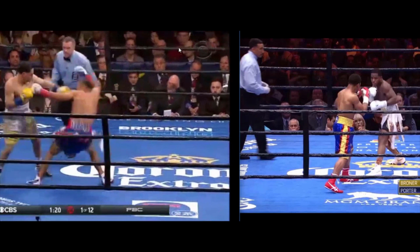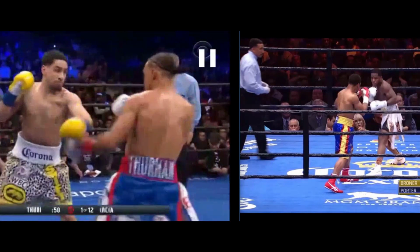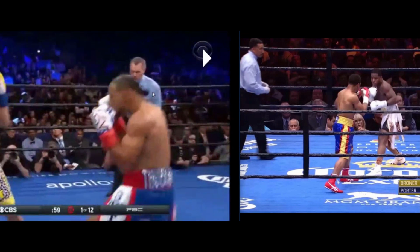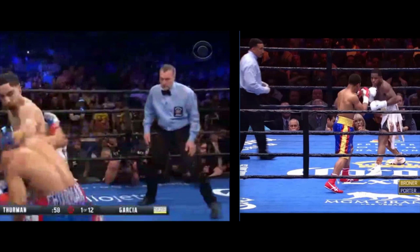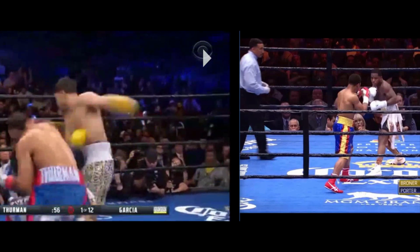Knowing that even though that one's more like a jab, it's kind of a cross, because he knows Keith Thurman's only looking to land the right hand. But the idea here is that, because of the lack of an active guard, Keith Thurman is able to capitalize on the counters much easier than Danny Garcia is able to counter Keith Thurman.